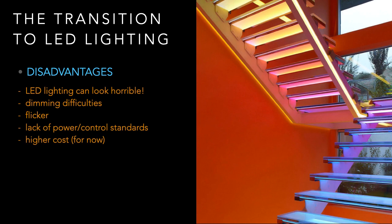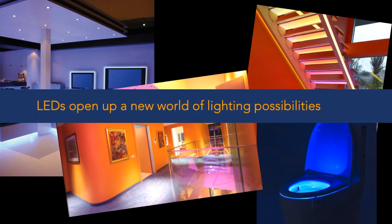But because of their small shapes and size, low voltage, and cool operation, LED lighting opens up a whole new world of lighting possibilities previously not possible.